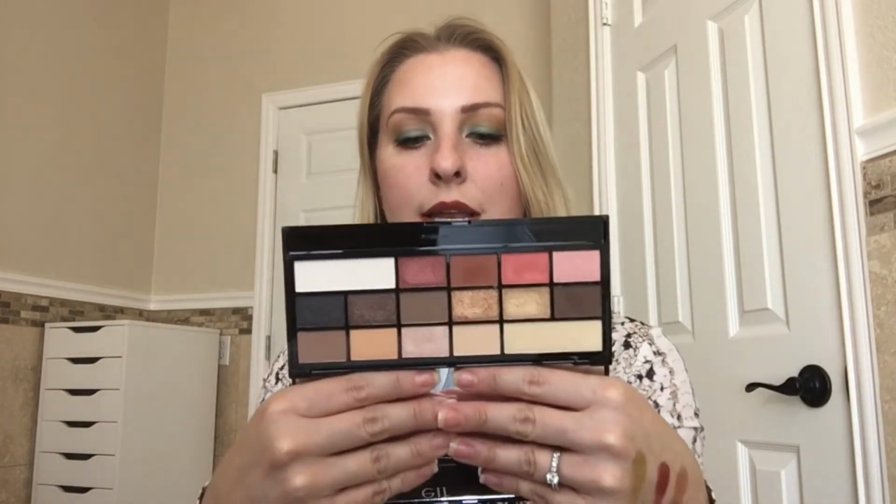Kind of staying with the eyeshadow, this is the Revolution Chocolate Vice palette. So this one is super pretty. Obviously, I like the cranberries and stuff like that. There's a couple browns in here, and I really just like the colors in it. So I picked it up from Ulta, brought it home.